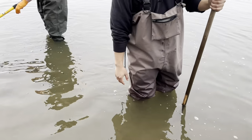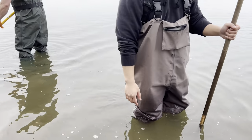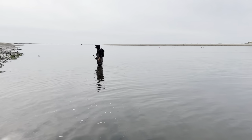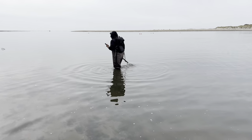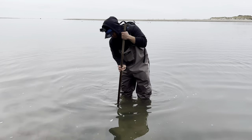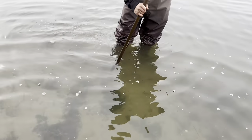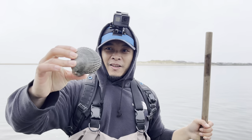We saw one here somewhere. Let's wait until the water goes all the way. I mean, the mist, not mist, but dirt, debris. Come on, my son moves. So. That's a big one. Oh man.